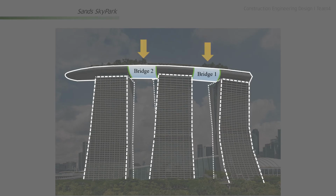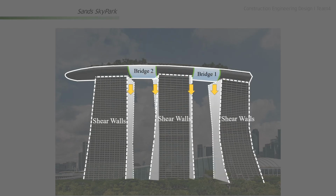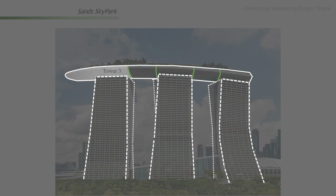So, the load on the bridge sections was transmitted to both ends through cross-girder beams and trusses, and the transmitted load could be safely transferred along the shear walls to the foundation. So, how does the cantilever part not collapse?